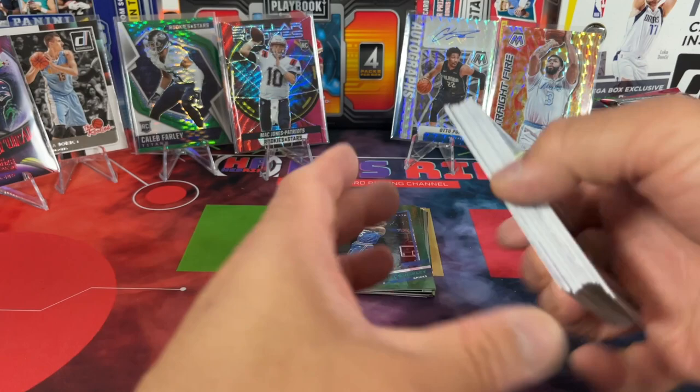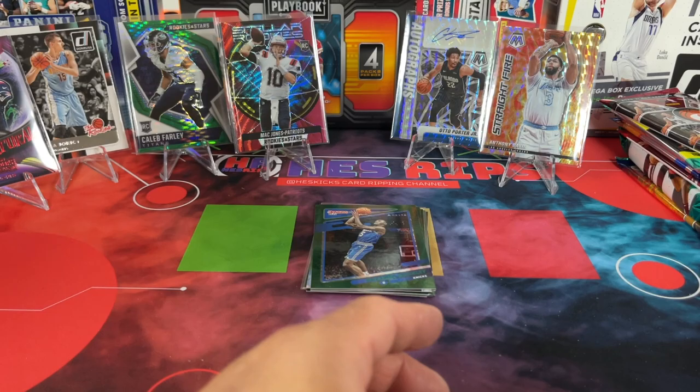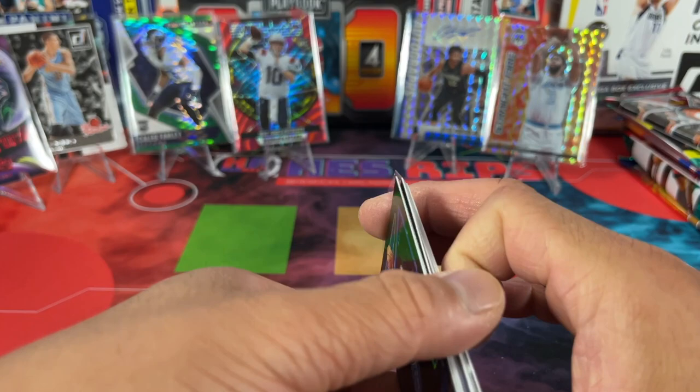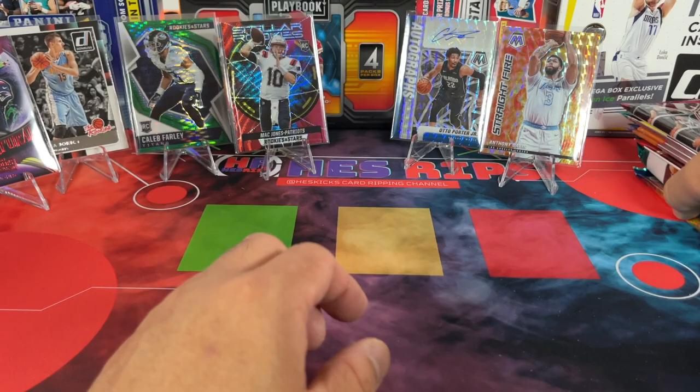But that was how Donruss was looking, and that was a lot of this and a lot of L City, but still fun nonetheless. I'll put these aside for review later, but at least we got a nice mellow and stuff. Nothing too insane, but that was all of the retail stuff. So got a couple nice hits on this side over here. We'll recap them all at the end, but let's get into the nitty gritty.